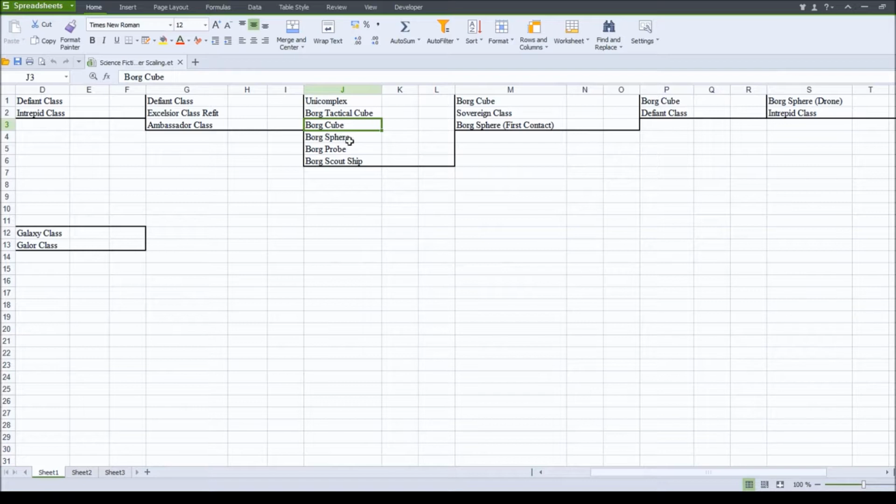Anyway, now you may notice here that I am distinguishing between two different types of spheres, and the reason I'm doing that is I did some research, and apparently the sphere from the episode Drone seems to be significantly larger than the one in the movie First Contact. So I can't merge the power scale here simply because it doesn't scale well anymore. So I don't know how well the Sovereign class would do against this type of sphere. It might be more powerful than the Sovereign class. Borg Cube over Defiant class still holds.